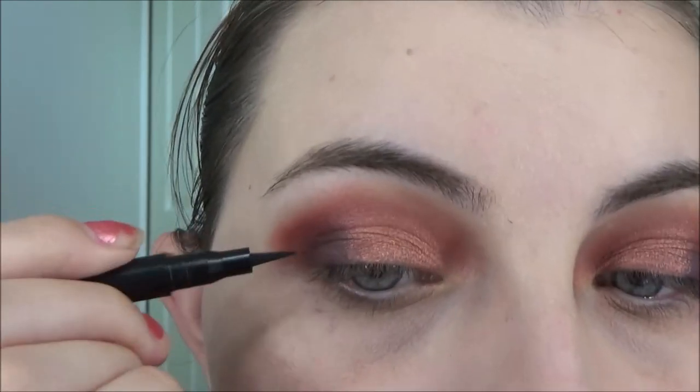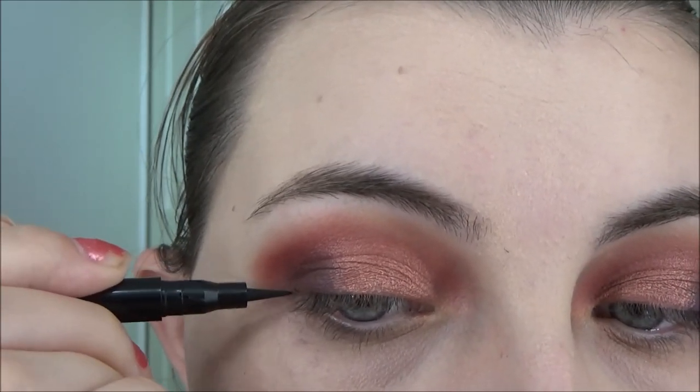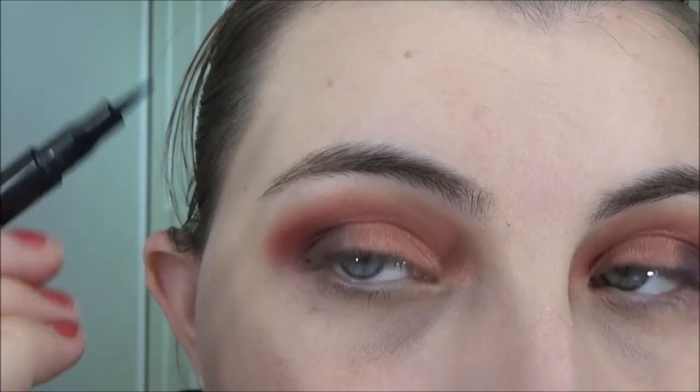Now to the Revolution eyeliner, it says that it's smudge proof and waterproof. I'm going to test that theory out. So I want to know how this goes as a liner. God, I better not stuff this up.